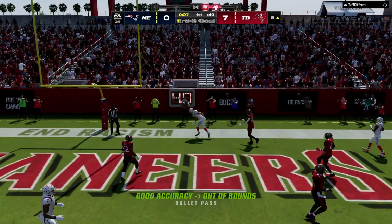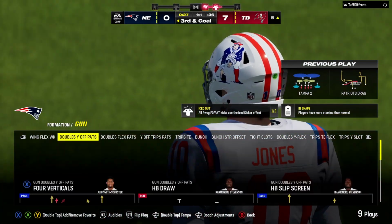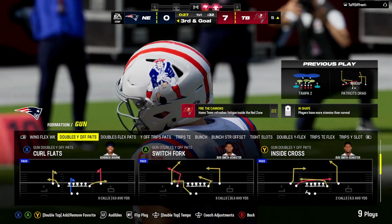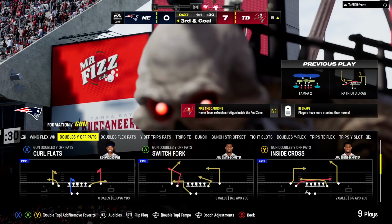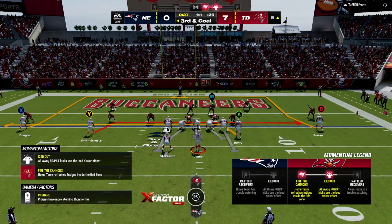Back to throw. Jones to the end zone, but it's incomplete. It's been a good opening drive offensively thus far, but they don't want to waste it and settle for a field goal attempt after that incompletion. So this is a big play coming up here on 3rd down.